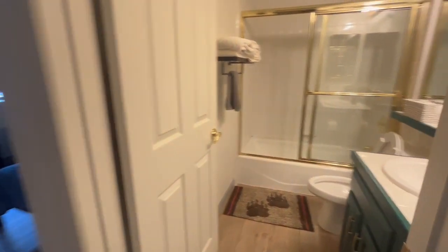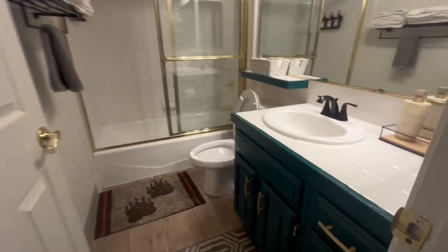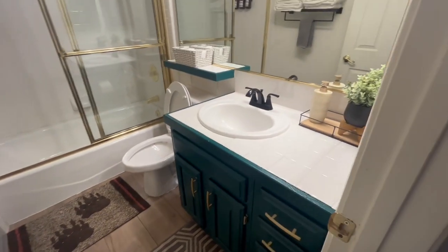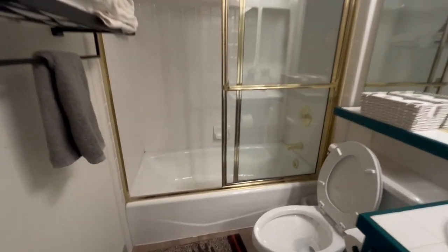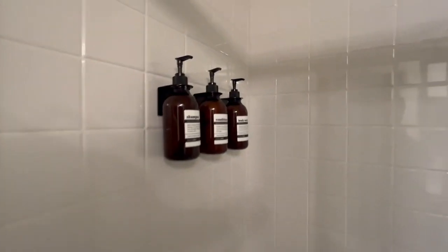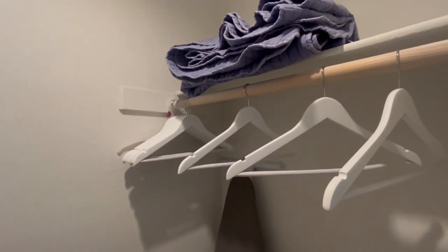So here we are, bathroom number 2. And we've got that same green lower cabinet, white tile, same flooring, same tub, super clean. And then here we've got their closet. Same style, you got the left side, right side.